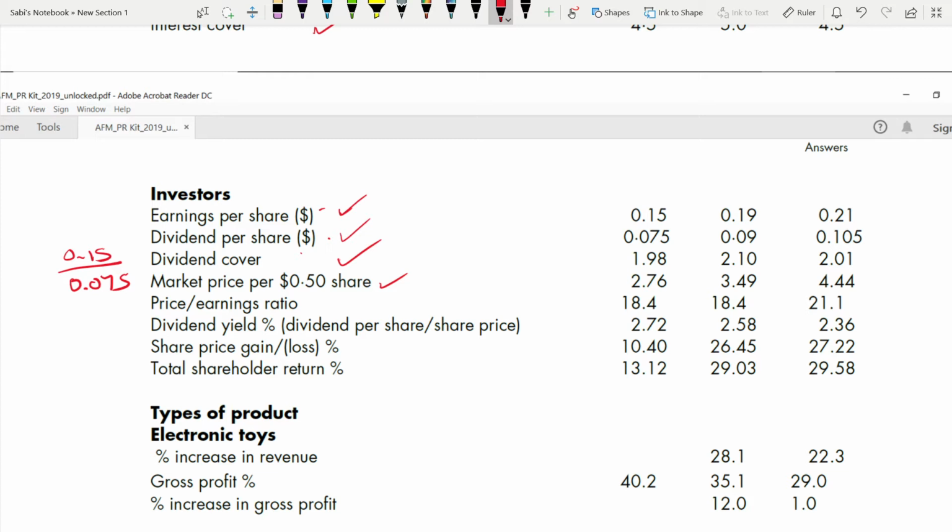Now, the price earnings ratio. Why is this market price written here? Because next you need to calculate the PE ratio, the price earnings ratio. EPS, price earnings ratio, dividend yield, share price gain or loss. These 4 ratios are very important. They have to be there for investors. You need that price for your PE ratio. That's why it's given there, 2.76, 3.49. So what is your price earnings ratio?